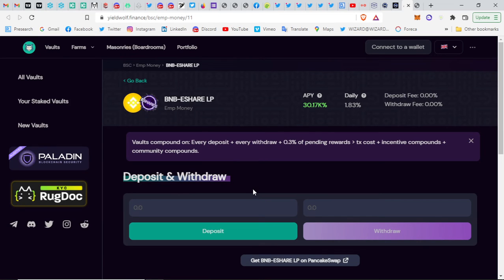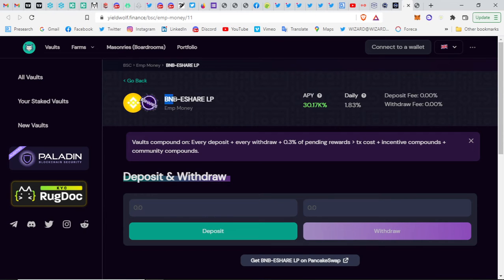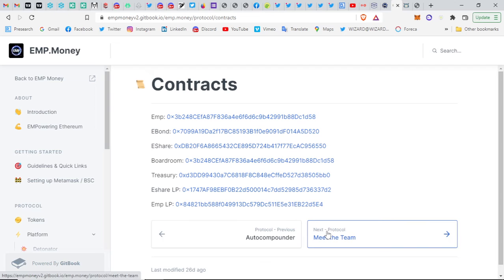If you go check here, of course there's a kind of third party risk. If something goes wrong in the YieldWolf.finance platform, then of course there is that risk. But otherwise it's like an automated compounder. You just need to have, for example here, BNB eShare LP, and you can get 1.83% daily. You can deposit and withdraw here, but basically it's compounding automatically, so if you're using that strategy, you don't have to manually do a daily claim. Here are all the contract addresses for each LP token and for each token.